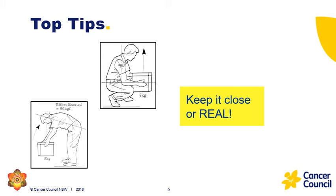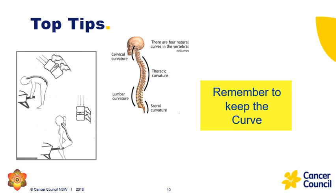Remember to always keep the object close. Putting that in the green zone, what you need to do is keep the object close to your center of gravity and keep your elbows bent. By doing that, your body will support the load rather than stressing or overextending any limbs and causing fatigue.